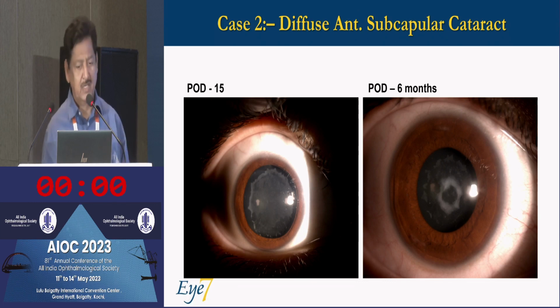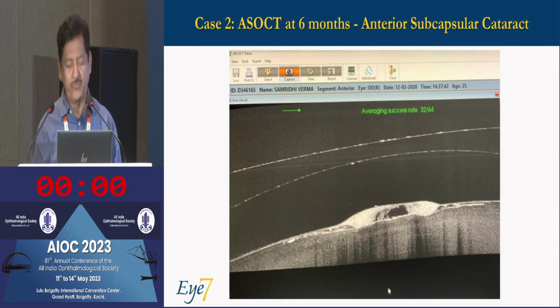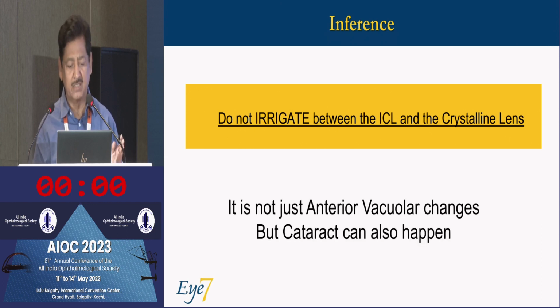Okay. Yeah. So this we expect would dissolve, but it didn't. It kind of collected towards the center, and it developed into a frank cataract, and it had to be removed as a cataract. So the inference was, do not irrigate between the ICL and the crystalline lens. And it is not just the anterior vacuolar changes, but cataract can also happen.